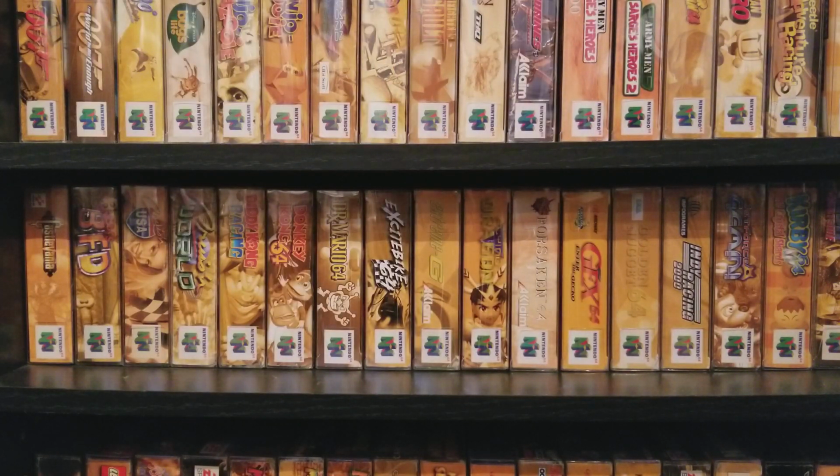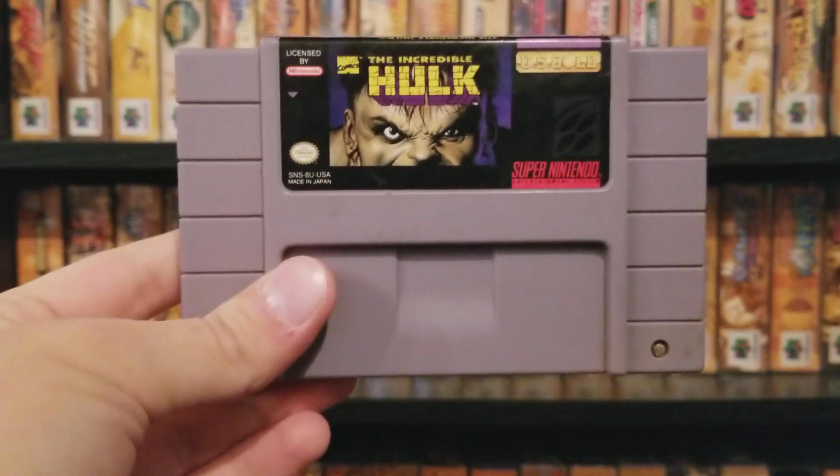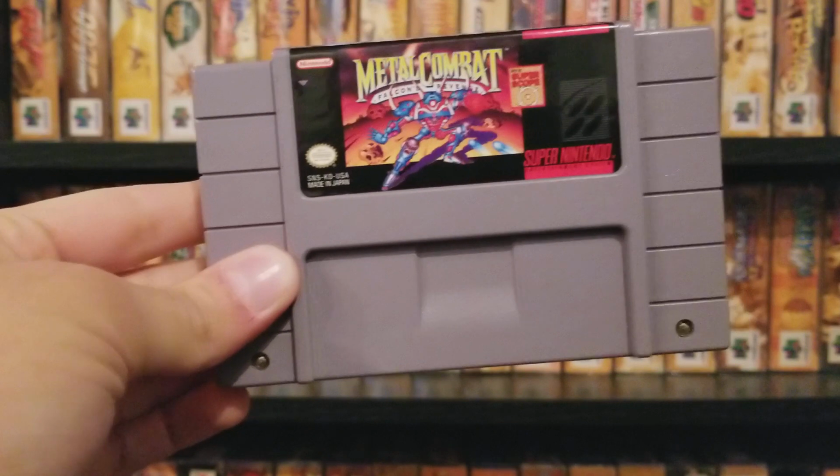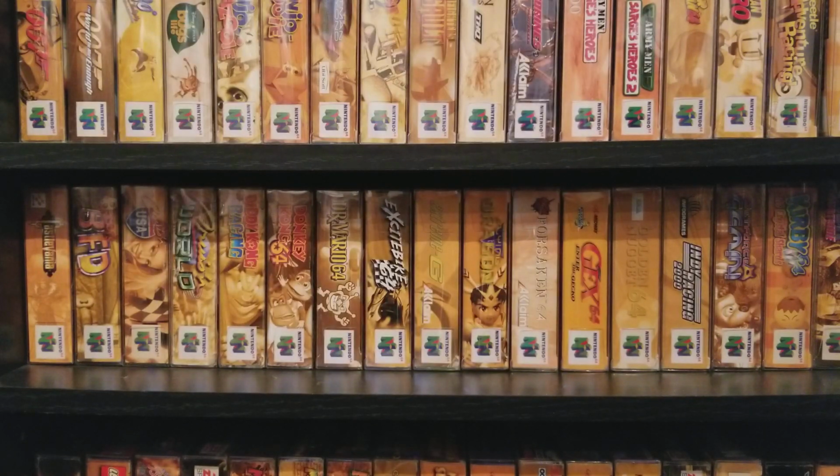It's also kind of uncommon, but The Incredible Hulk, one of those games that's so-so. It's kind of standard fare for a licensed platformer at the time. It's not bad, but it's not anything exciting by any means. Metal Combat, another Super Scope game.